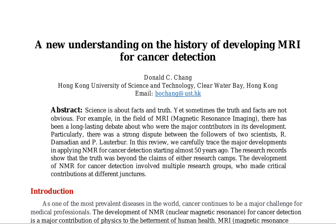The development of magnetic resonance imaging (MRI) for cancer detection has a complex and debated history, marked by significant contributions from multiple research groups over the past 50 years. Despite its potential, cancer remains a significant challenge for medical professionals, and the development of nuclear magnetic resonance (NMR) for cancer detection is a crucial contribution of physics to human health.